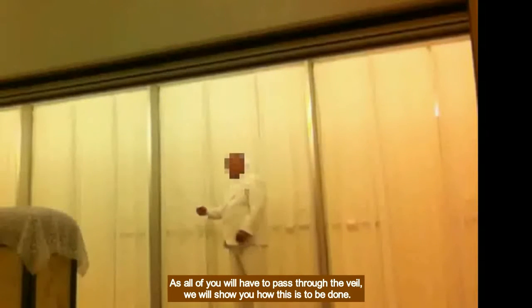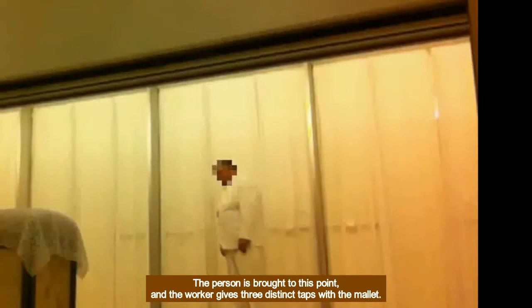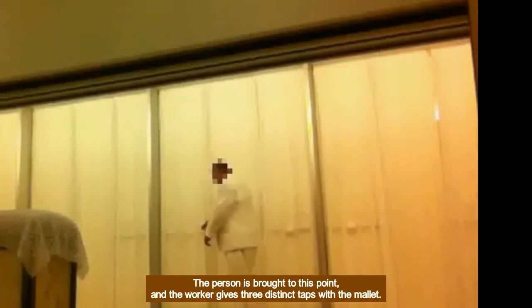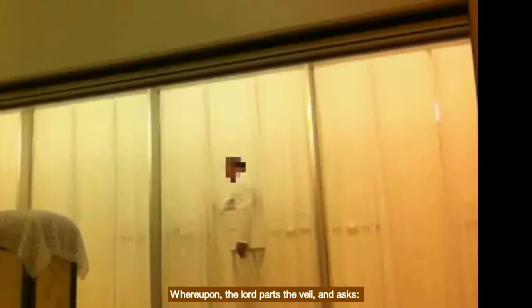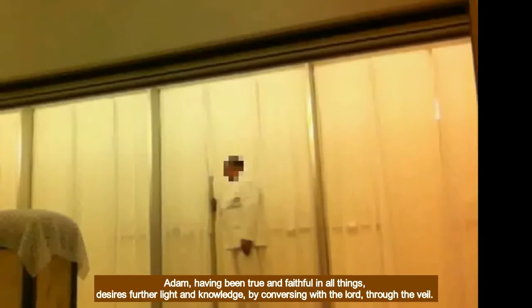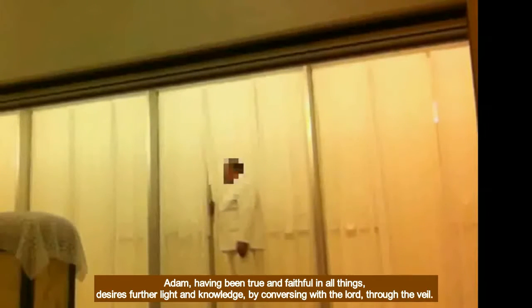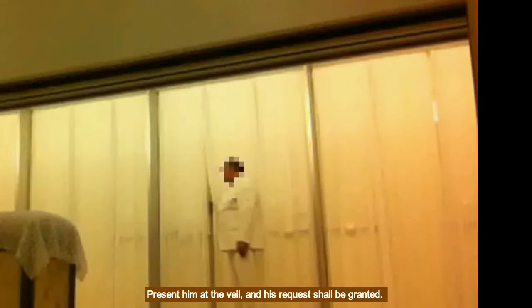As all of you will have to pass through the veil, we will show you how this is to be done. The person is brought to this point, and the worker gives 3 distinct taps with the mallet. Whereupon the Lord parts the veil and asks, "What is wanted?" Adam, having been true and faithful in all things, desires further light and knowledge by conversing with the Lord through the veil. Present him at the veil, and his request shall be granted.